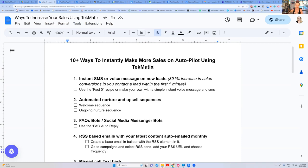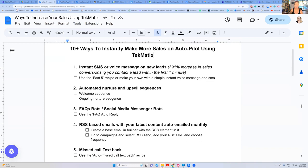If this hasn't already completely blown your brains out, the fourth way that you can instantly make more sales on autopilot using TekMatix is by creating what's called RSS emails. This is basically an automated newsletter. It's an email that's going to go out at a frequency you choose that automatically pre-fills all of your blog or YouTube content into the email for you on autopilot.